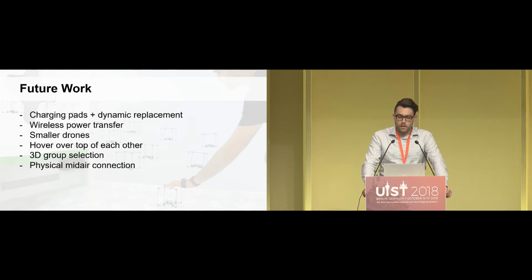Wireless power transfer would negate the need for better batteries or dynamic replacement, but is pretty far off in terms of weight and power requirements for this project. Smaller drones will increase the display density of grid drones, which we're currently working on, and being able to hover over each other will allow for true 3D tangible construction. 3D group selection is only possible in a 2D grid at present, and alternate selection techniques will have to be explored for true 3D drone configurations.